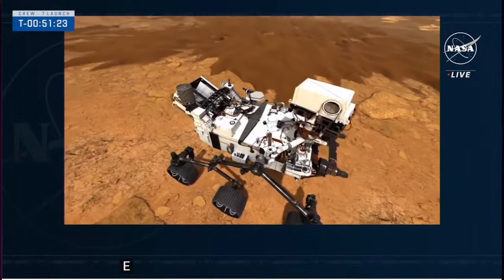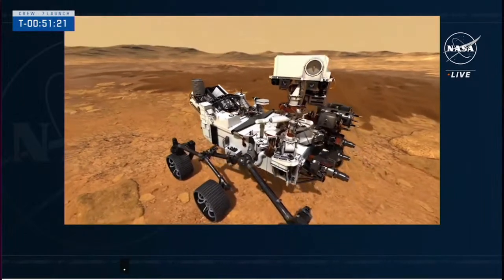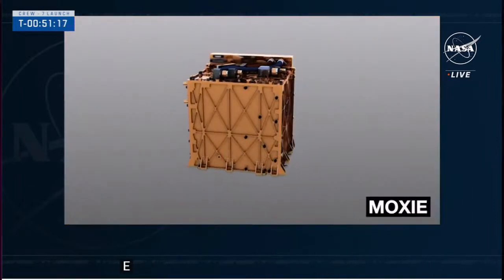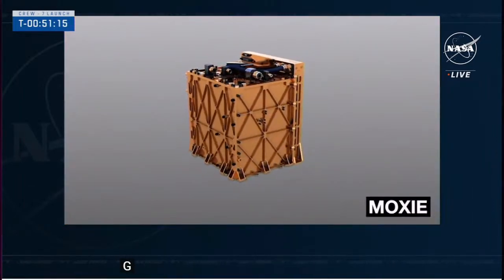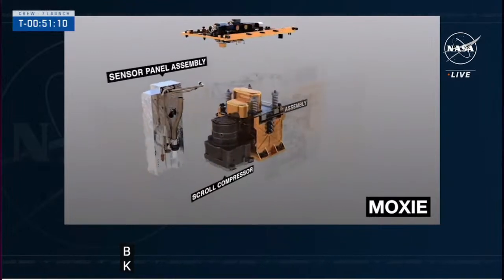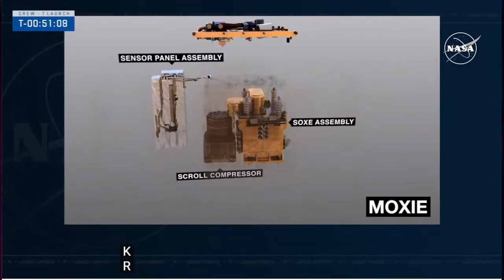These include testing a method for producing oxygen from the Martian atmosphere, identifying other resources such as subsurface water, improving landing techniques, and characterizing weather, dust, and other potential environmental conditions that could affect future astronauts living and working on Mars.